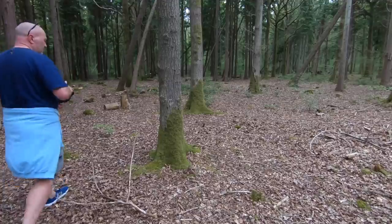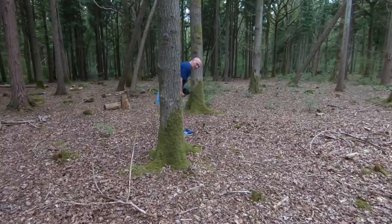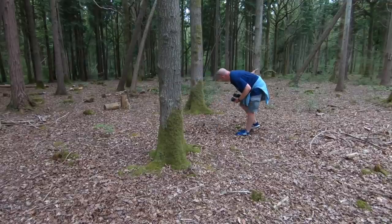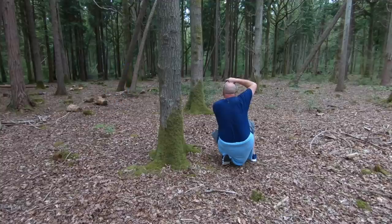These are quite nice, these trees, they've got this moss growing up the side from the bottom up the side of them. If I can only find a nice composition where it doesn't look as messy, a nice clean composition, that'll look quite nice. That'll do all right.